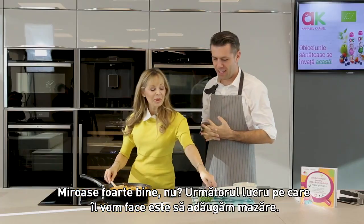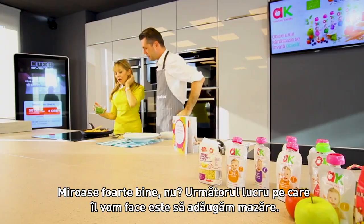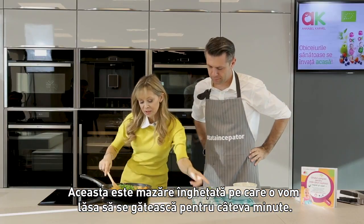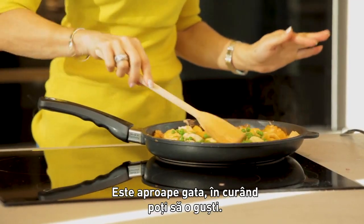It does smell good. The next thing I'm going to do is, I've cooked that for 10 minutes, so I'm going to add some peas. These are just frozen peas. And just let those cook up for a few minutes. And then it's kind of ready. You get to taste it.